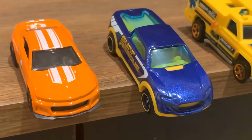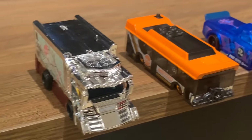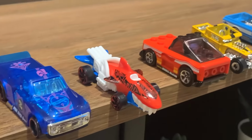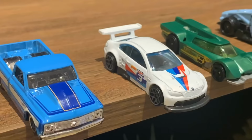Oh. Guys, check it out, my Hot Wheels. We used the Hot Wheels all on the same way around on the home. Yeah, we did the Hot Wheels all over the place. Yeah. Hello guys, this is his Hot Wheel collection.